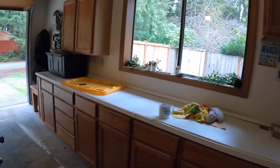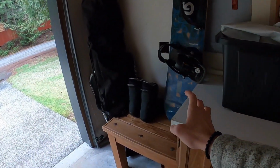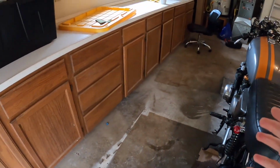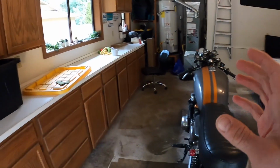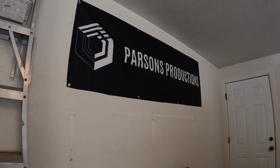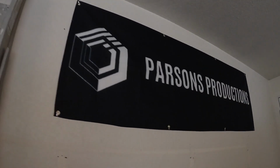Over here, I am thinking about setting up a blast cabinet where we'll have sandblasting, as well as a bench grinder on a stand in this corner. And then I'm planning on putting possibly my ultrasonic cleaning section in this area somewhere. Not too sure necessarily where things are gonna go since we don't have all these things yet, but trust me, there will be more garage updates to come. Do peep the new Parsons Productions banner. I had that custom made and I think it looks super clean, really kind of sets off the garage.